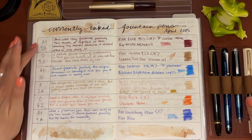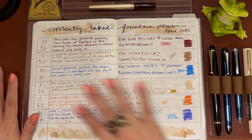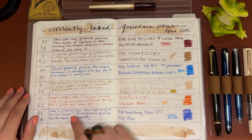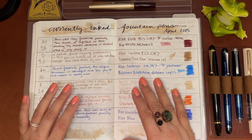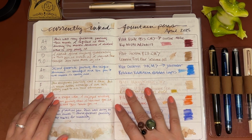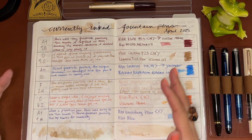So to start, in April 2025, I had 6 pens inked. And I'll tell you what, it actually felt like there were too many pens inked. Because in addition to these 6 that we had here, I also had a few other pens that I was carrying over from March 2025 that I was trying to wrap up, finish out those pen ink fills. And it felt like a lot. I really felt like I had a lot going on. So I had some real bangers in this month, and I also had some real duds. And then I had a couple that were right in the middle.